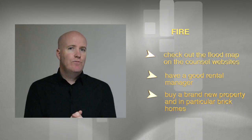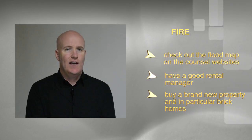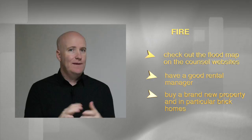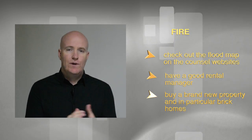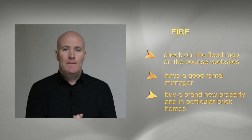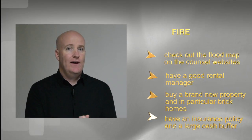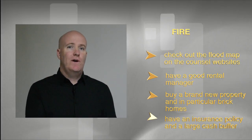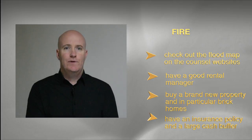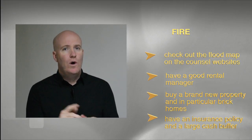If you buy brand new property, you know that it's going to be built to the latest code, and in particular the latest fire code. You know it's going to have all the smoke alarms in there, and you know that it's more likely to be dealt with very quickly in the case of a fire. And then of course you want to have an insurance policy and a large cash buffer to make sure that in the event that the place does burn down, the insurance policy will pay for a replacement property to be built on the same site, and the cash buffer will service that mortgage for you while you're waiting for the insurance policy to kick in.